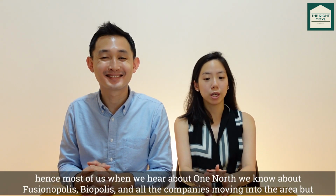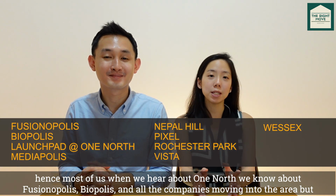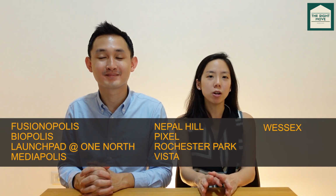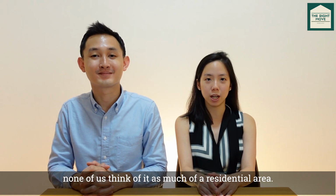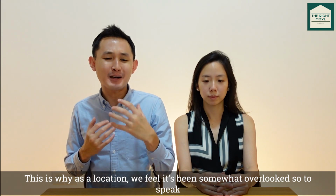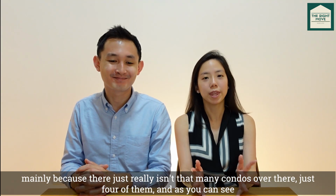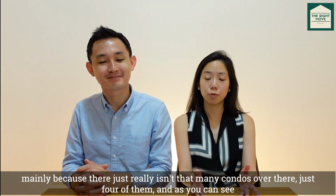Hence, most of us, when we hear about One North, we know about Fusionopolis, Biopolis, and all the companies that are moving into that area, but none of us really think of it as a residential area. Which is why, as a location, we feel that it's been somewhat overlooked, so to speak. Mainly because there just really isn't that many condos over there, just 4 of them.